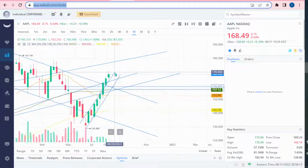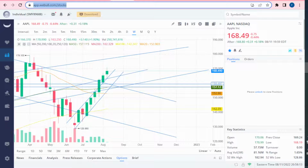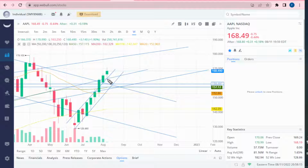If we do break below this little area right here, then yeah, we could see support off of this trend line right here, this one. And then we could also see support off of this trend line right here. And then if we do break below both of these trend lines, then yeah, things will definitely get pretty hairy.